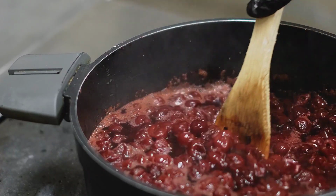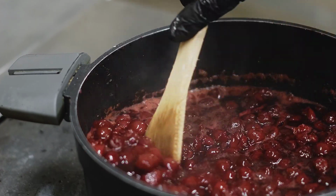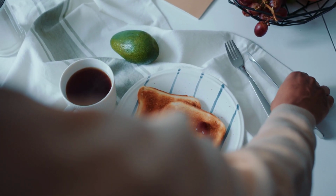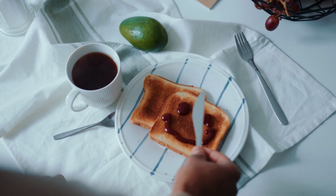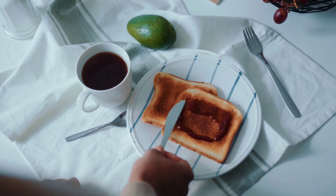Making homemade jam or jelly, remember to cook the fruit mixture until it reaches the right consistency, then pectin will do its magic. With pectin, you can achieve that perfect spreadable, wobbly, and glossy texture every time.